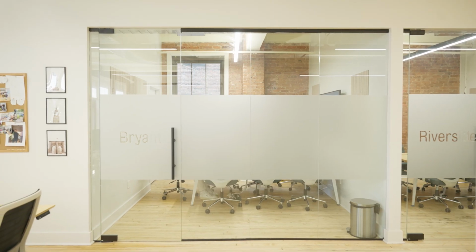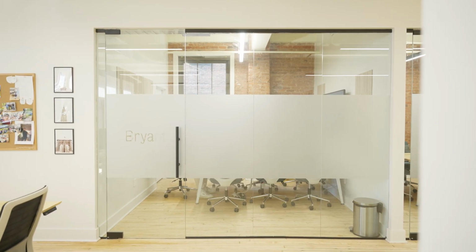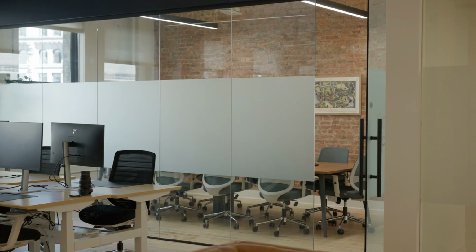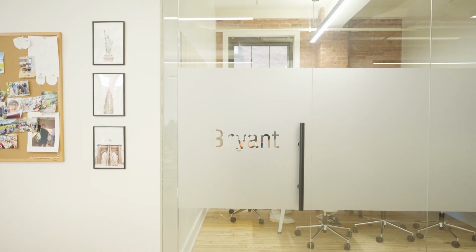Throughout the construction process, we were able to pick out the different sizes of each of these rooms, and we were able to decide how we wanted them laid out and which ways the tables go, and each of the windows. So it was really a great way to make sure that we were having the most efficient use of our space. Each of these is named after a large park in Manhattan. So we have Morningside, we have Riverside, and we have Bryant Park.